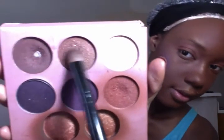Okay. So now we're going to the eyelid color. And I'm going to use one of my favorite shades in here. That's also one of my favorites. I actually really love all these. I don't really care too much for the purples, but I love all the other shades. So we're going to use this bronzy color right here to apply all over the lid. I'm using another Coastal Scents brush that's just kind of big, just so that it's faster to sweep onto my lid.